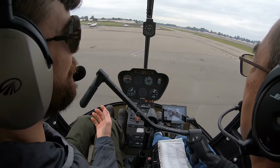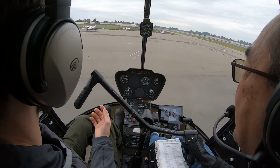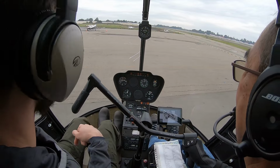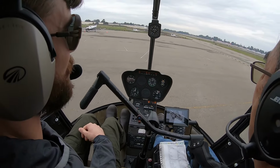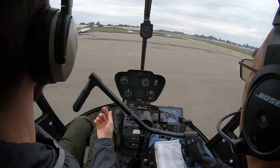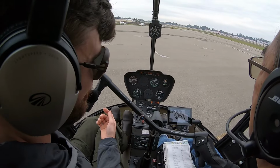I kind of always trusted the flight instructor, and then I got in the left seat and was like, oh wait. Now I'm the person in the left seat? I just had unwavering faith in them and their decision making, but we're all human. We need to practice making decisions.